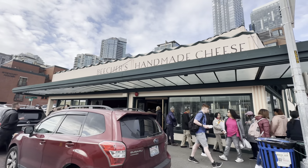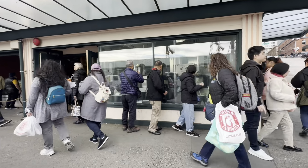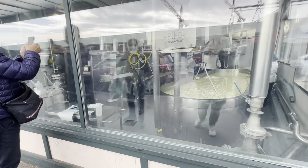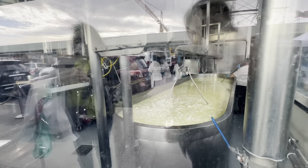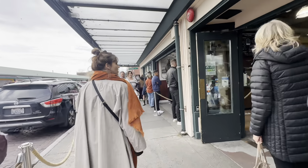Hey guys, I'm outside of Beecher's Cheese here in Seattle and just wanted to show you guys what they're doing inside. When we were here yesterday, they weren't actively churning the curds, so just wanted to show anybody who was curious. There's usually a line out the door.